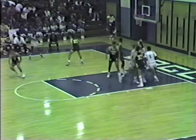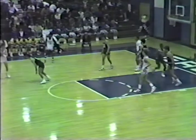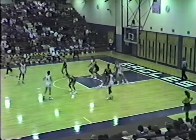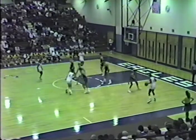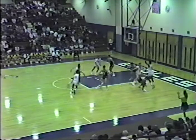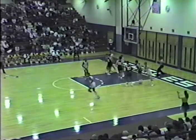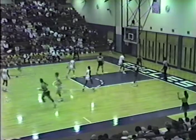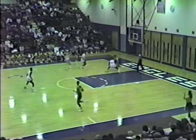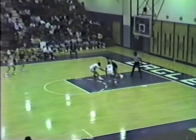Ford looks for help. It's 16-11, 6:57 to play in the first half. Ron Wells. I think Ron Wells wants a shot here. Ford looks, nothing there. Eagles kick it out again. There's Ron's shot. I knew he was going to take it. And he makes it. Eagles closing that gap. It's now a 3-point game, 16-13 with 6:26 to play.